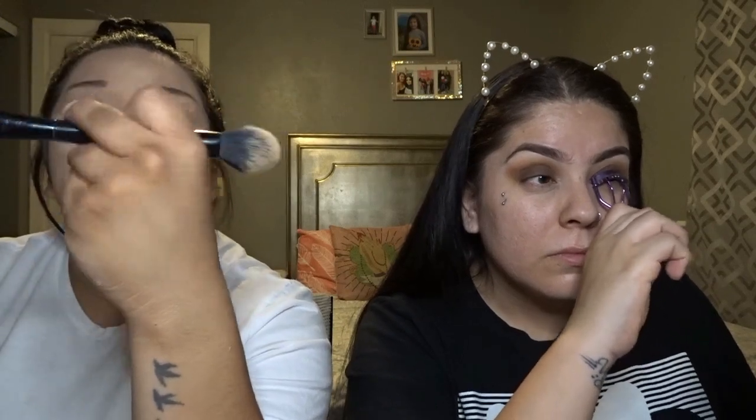So I curl my lashes first. Oh, and for how I do this, what is it called? The brush that I'm using is the Kat Von D brush, the contour, the shade and light one. I've been having it for a long time. And it works. I like it.